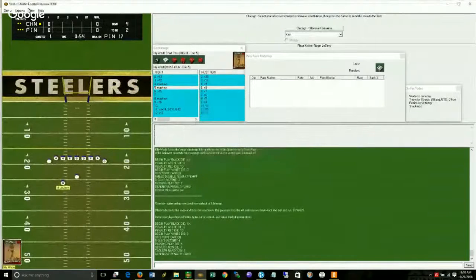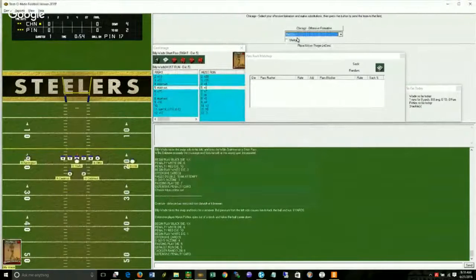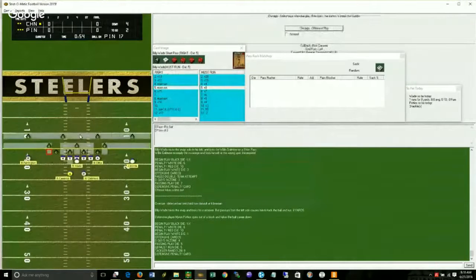Now, Roger Leclerc is like 2 through 8, I believe, at this range. Yeah, 2 through 8; 9, 10, 11, 12 would have been no good. So the Bears decide to go for it. Go big or go home. It's going to be a short pass to Ditka.